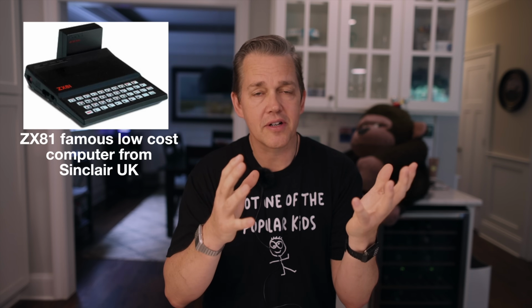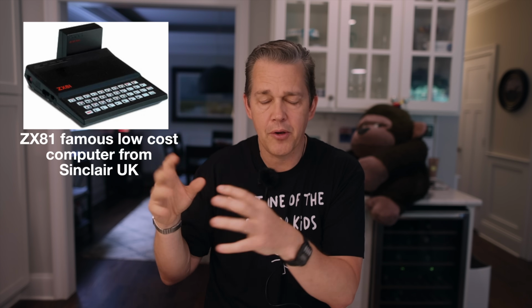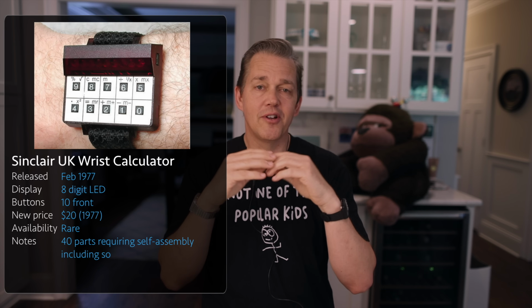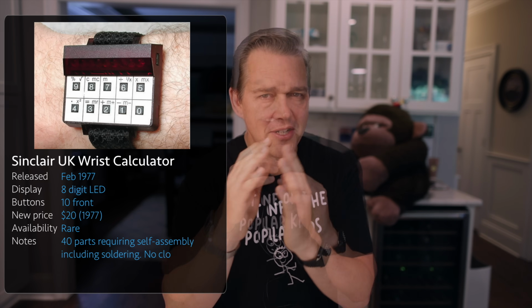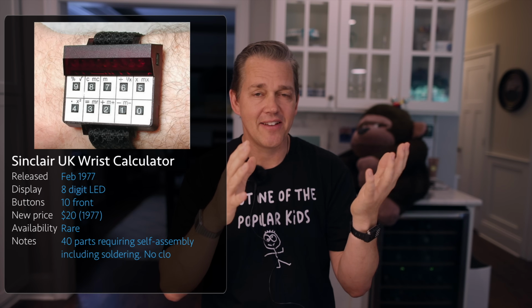Sinclair was an electronics company that made radios and stereos and went on to make computers and so forth in the 1980s. They had some innovative ideas, and one of them was producing a very cheap calculator watch. And they produced one that was so cheap, maybe a little too cheap. It was about 18 pounds or $20 in 1977.